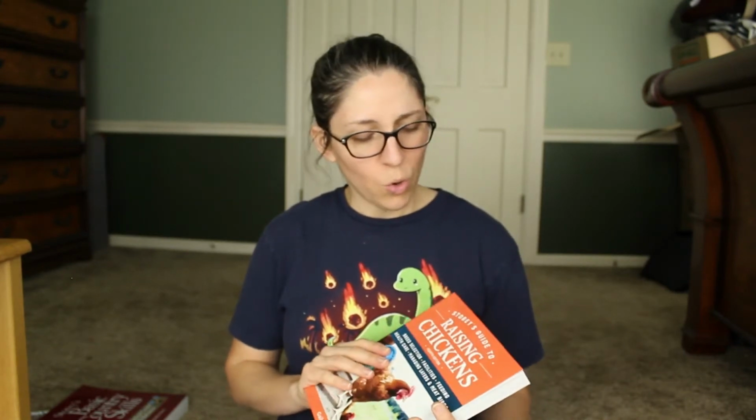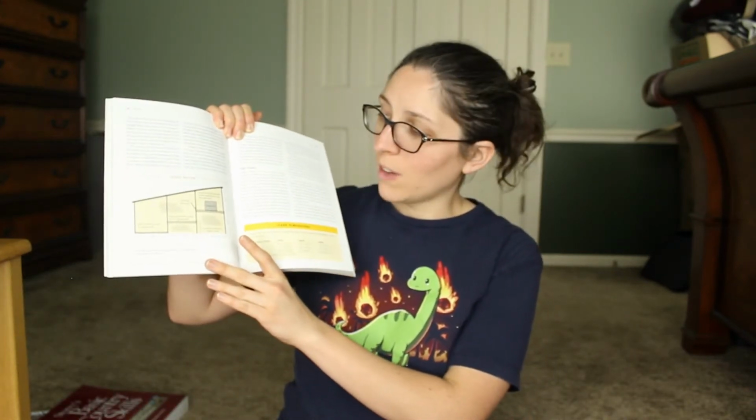Next up are, not surprisingly probably, more Storey guides. Storey seems to put out a lot of good books. So far I have Storey's Guide to Raising Chickens, since we are planning on getting chickens next year. And I've been looking through this to figure out what breeds I want and some ideas for designing a chicken coop.